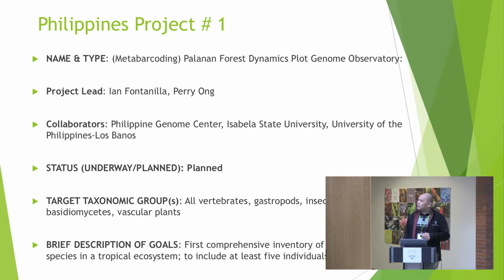The first one is the Palanan Forest Dynamics Plot Genome Observatory, which we hope to cover the entire Palanan Forest Dynamics plot, and we will cover all vertebrates, gastropods, insects, basidiomycetes, vascular plants. So basically, every multicellular eukaryote that we will encounter, hopefully we could barcode. So this will be the first comprehensive inventory of all non-microbial species in a tropical ecosystem, to include at least 5 individual species, hopefully more.